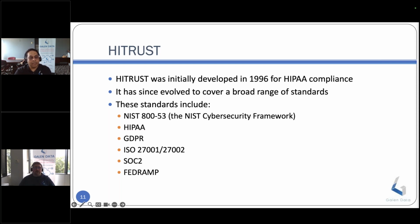So just some background on HITRUST itself. It was initially developed in 1996 to meet HIPAA compliance. It has since evolved to cover a broad range of standards. These standards include the NIST 800-53 standard, also called the NIST Cybersecurity Framework, or CSF, HIPAA, GDPR, ISO 27001, 27002, SOC 2, there's FedRAMP, there's also the state requirements as well, so the Massachusetts, the CCPA, all of those can be included in your assessment.